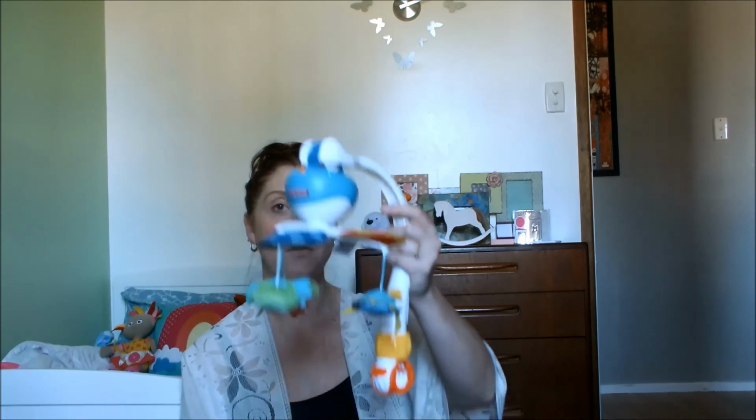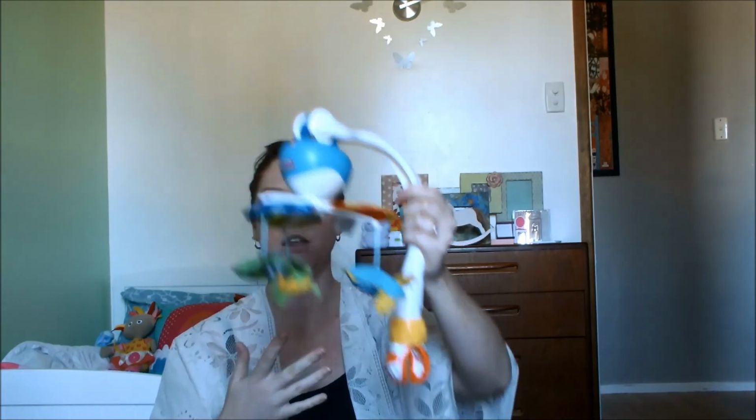I wanted to find something that would go onto her bassinet, and I went to my local baby store and they actually had one. And this is what I was looking for. I needed a clamp, basically. It's a generic clamp that you can put onto cots, bassinets, anything really. So I found it, and it was on special for, I think it might have been $30, if that. Or $35. It was a fairly reasonable price that I was happy to pay for.